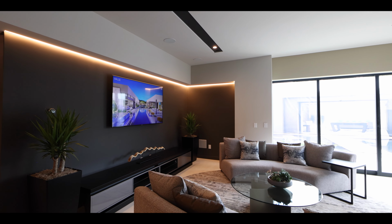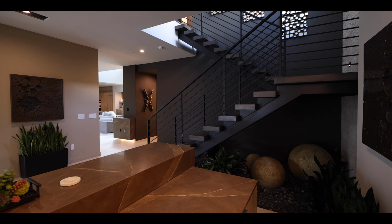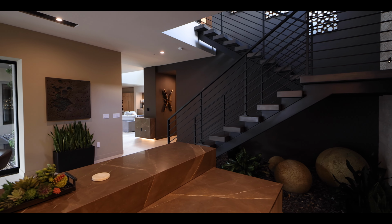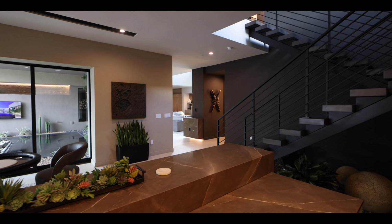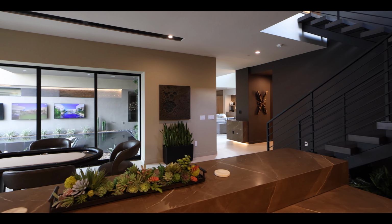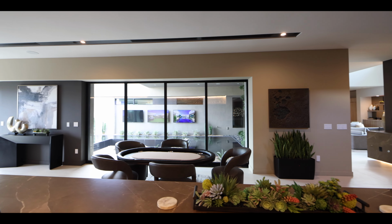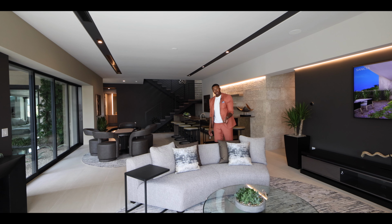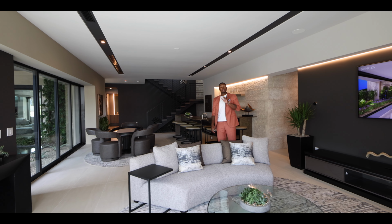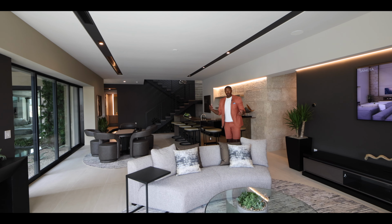And then you have these corner pocket sliding doors that go out into the backyard. You have this view. And once you go outside, you see the decal out there that gives you an illustration of what it's going to look like with a casita, because right now there's a casita being built. So as it stands right now, it's 5 bedrooms, 5.5 baths. But when the casita is completed, it's going to be 6 bedrooms, 6.5 baths. But great space as it stands right now, and we're going to go into the secondary bedrooms.